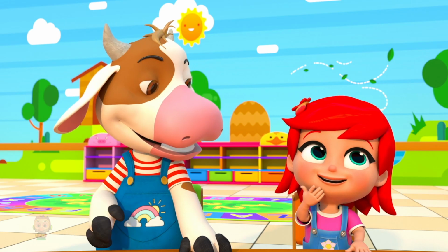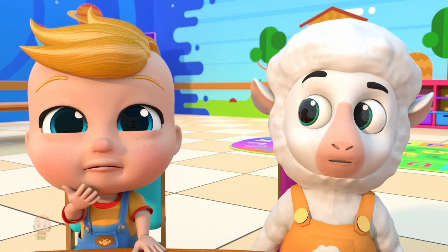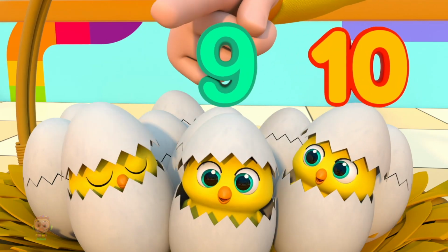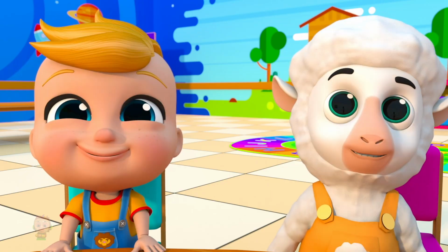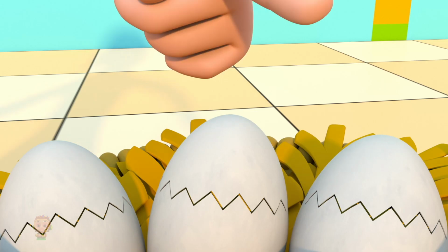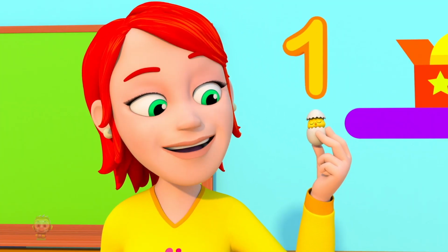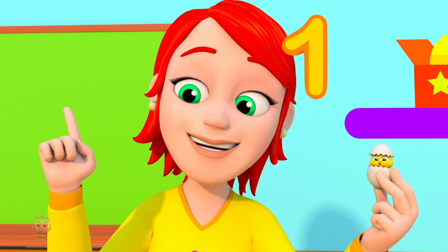Yay! Counting numbers is so much fun. So let's play again and count from 10 to 1. 10, 9, 8, 7, 6, 5, 4, 3, 2, and 1. Repeat after me.